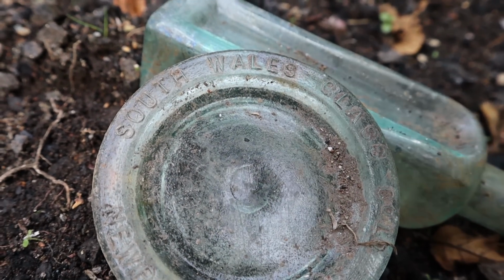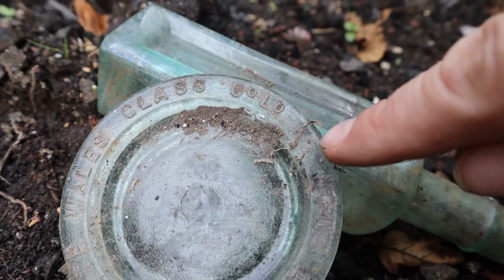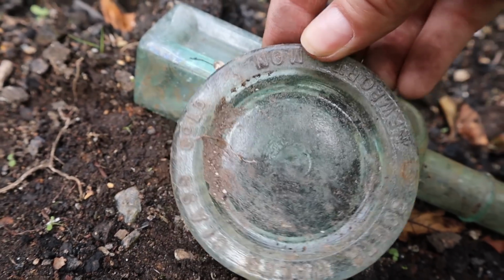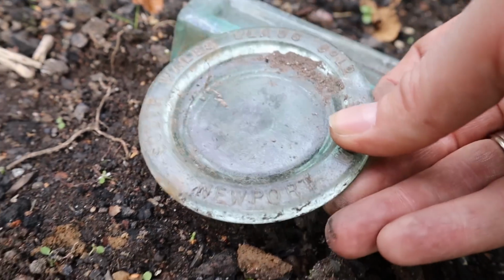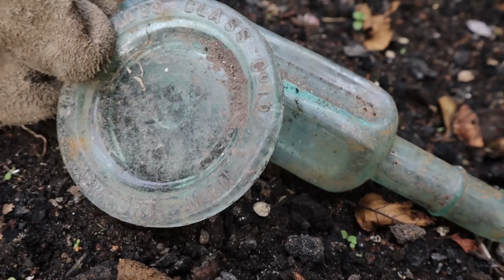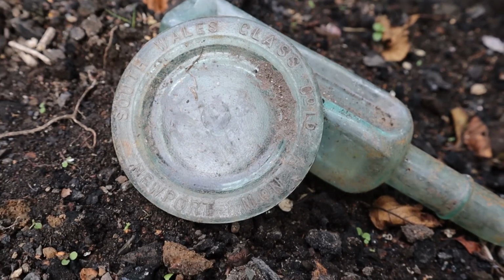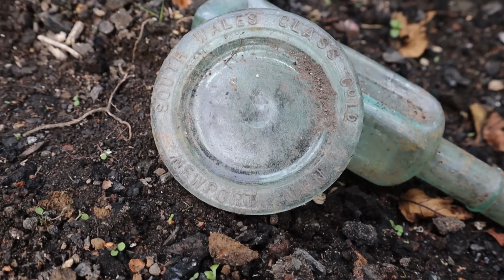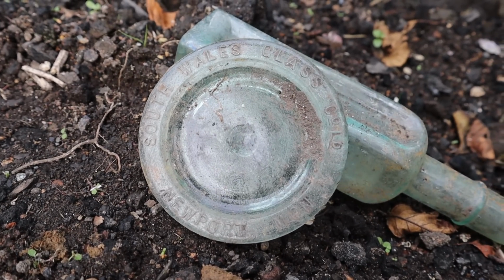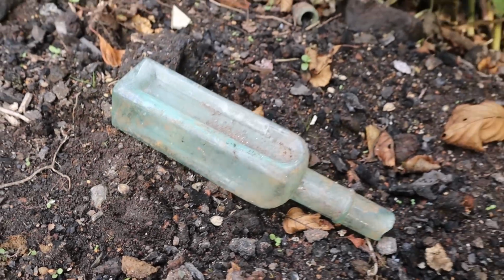I'll try and get the focus on. South Wales Glass Co. Limited. And what does this say here? Newport. It's the other way around, so you can read it. So, Newport, and it says something else here as well. M-O-N? Mon? That was made on a Monday. Just joking. No idea. How cool is that? That's amazing. Let's have that.